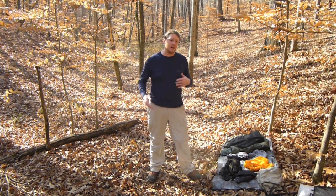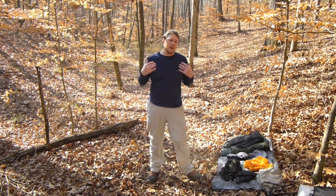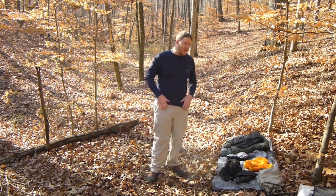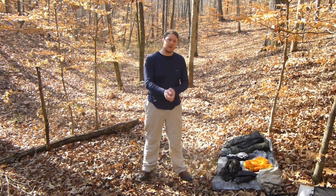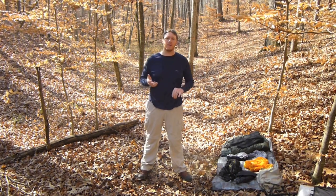Now my top half is a little more technical than my bottom half, because that's your core, all this up here. I have to do more to keep that area warm, rather than my legs and my feet while I'm hiking. So saying that, this is my Patagonia Capilene 2. It's a long sleeve shirt. It breathes really well, and I wear this as my mid layer, whether I'm sleeping or hiking.